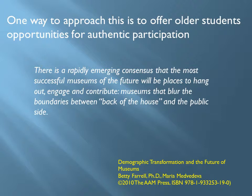There's a rapidly emerging consensus that the most successful museums of the future will be places to hang out, engage, and contribute. Museums that blur the boundaries between back of the house and the public side.